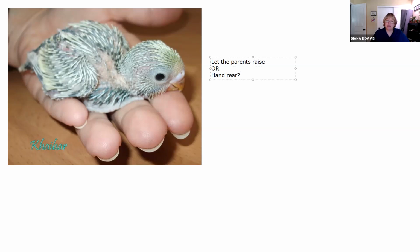So the next question is, are you going to let the parents raise it or are you going to hand rear the babies? The easy way for people is to let the parents raise the babies. You've got to handle the babies a lot when they're young to make them more comfortable with people. Some parents are not comfortable with this and they're going to get upset. It's not your scent. You don't have to worry about that. If the parents are very comfortable with people, they'll probably be comfortable with you handling their chicks.